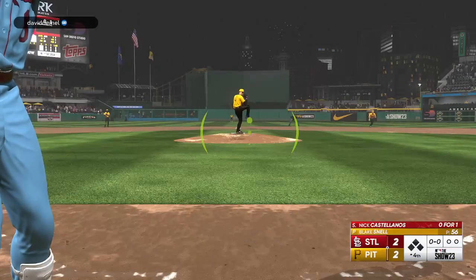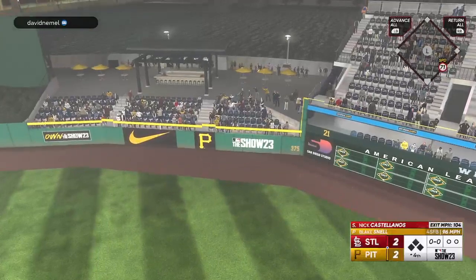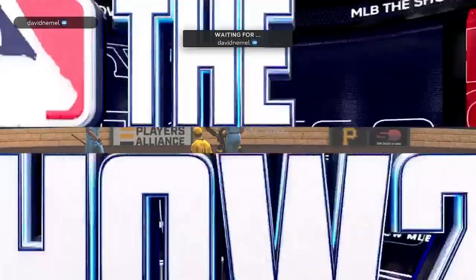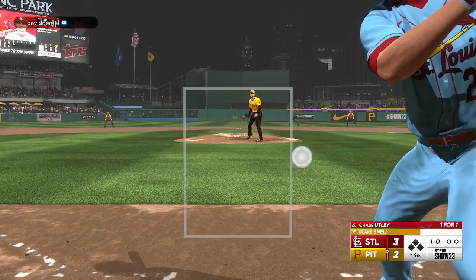Snell back to work. Out towards right center. That's well struck. That's back. And that one is out of here. Castellanos goes deep. And the Cardinals have the lead now. It's 3-2. Next to hit, Chase Utley.